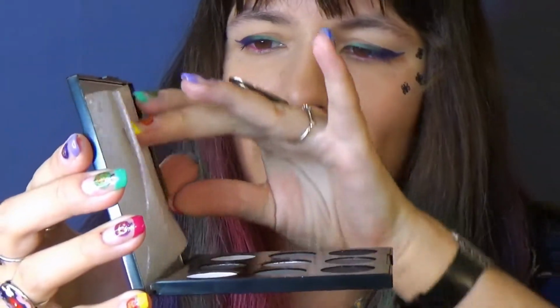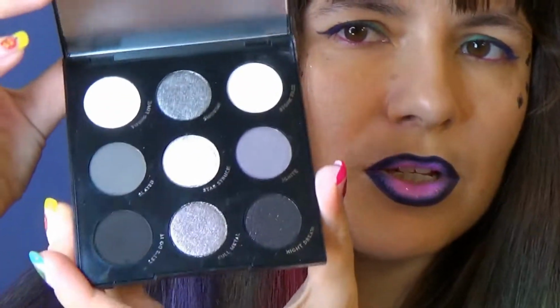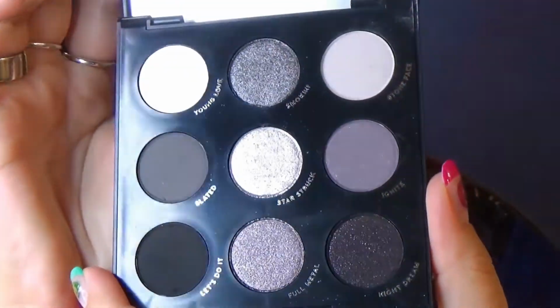It's not something that you would expect me to buy because I like color, so buying an all grey palette, what? That's how it was packaged, by the way. I will also need to remove a film from here. So as you can see, it's all grey, it's also all new. I have not touched it just yet. So let's dip into some shades because I'm curious.